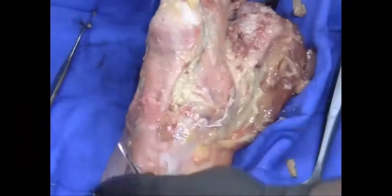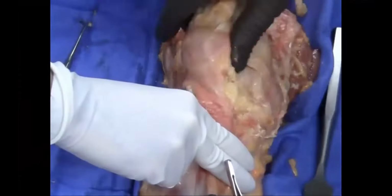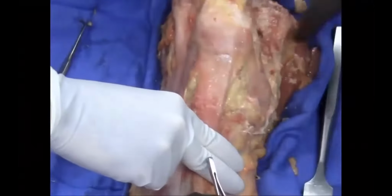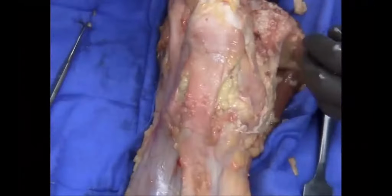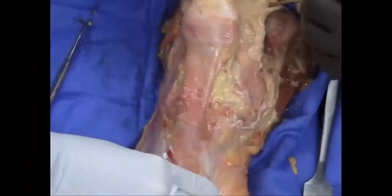Typically, people can injure their MPFL through non-contact twisting injuries with the knee extended and the foot externally rotated. So here what we're going to do is release some more of the retinaculum, and that's going to allow you to truly see what we're talking about here.